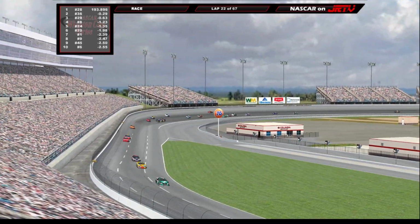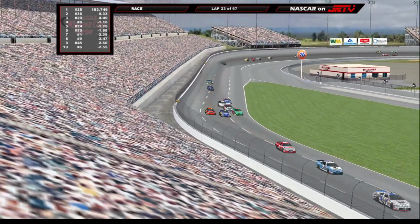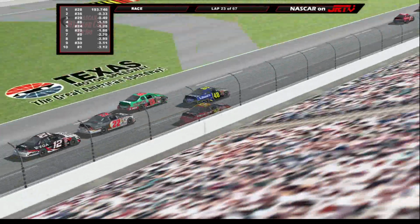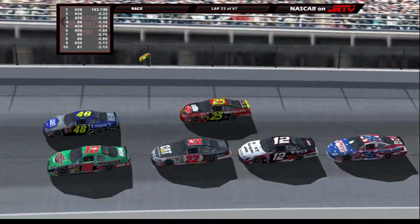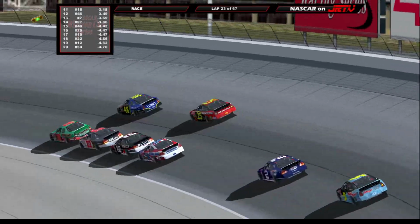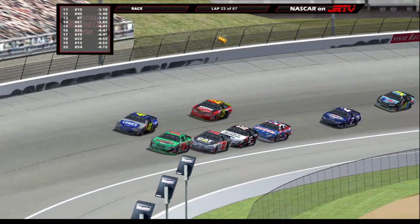Strickland goes to the middle. Jericho's down low. He didn't want to go 3 wide. The 48 just forced it to the middle to try and get that spot for the 25, and Sierra's still dropping back. Can't find a way down in line. He's going to drop more positions. Down now to 16th, down now to 17th, to 18th, to 19th. There's 20th place Jack Carter, and then Fitzwater on 21st.